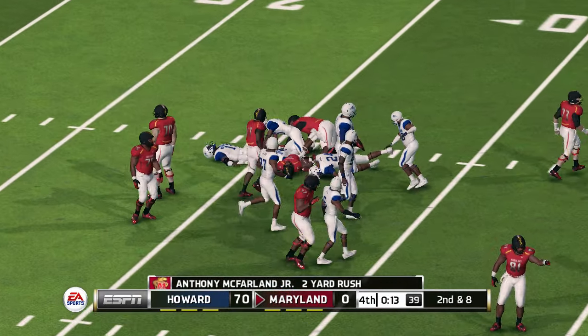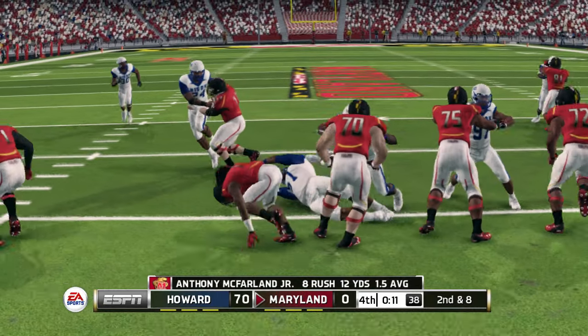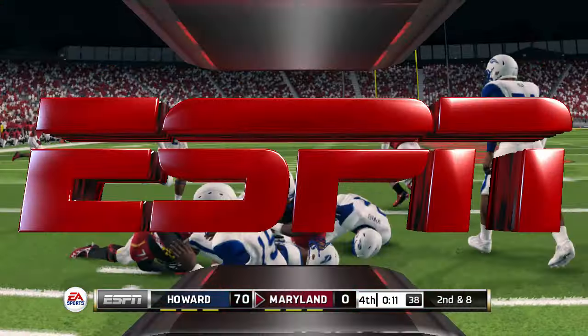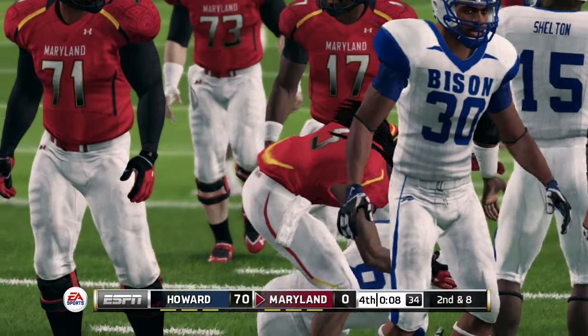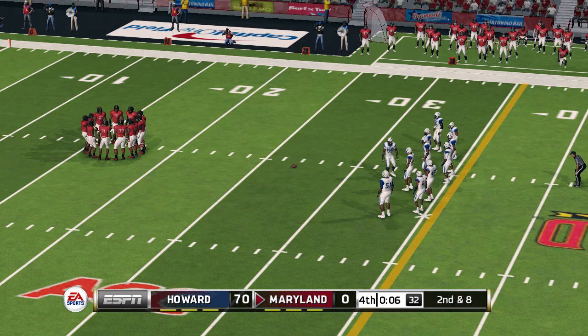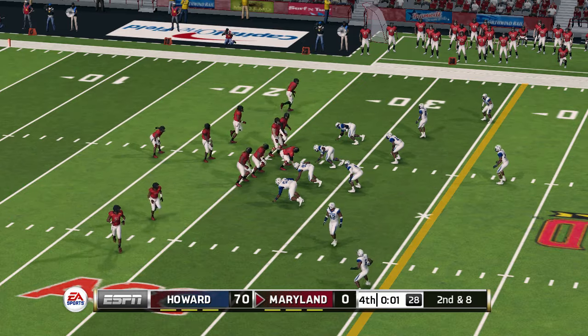Tackle made at the 27-yard line. The draw play gets maybe 2 yards. That makes it second and eight. From their own 27-yard line, second down.